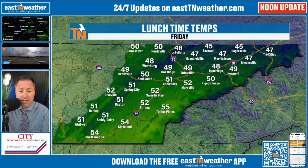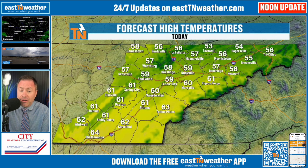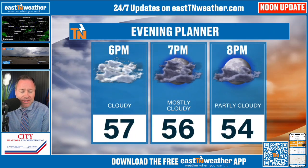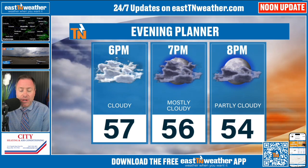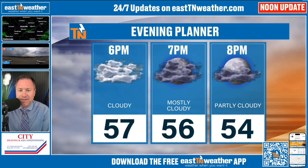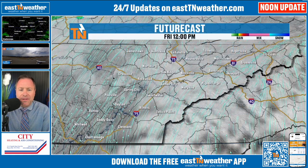Lunchtime temperatures have been hovering in the 40s and 50s. We're on our way actually into the 50s and 60s, so it is going to be a little bit warmer today than what we saw yesterday by 5, 10, nearly 15 degrees in some locations. And if you have date night tonight, dinner plans here, running around town, no matter what it may be, temperatures will be in the 50s, so it should be a pretty nice, comfortable evening with a light jacket.